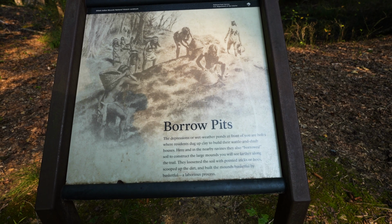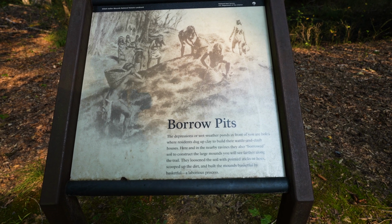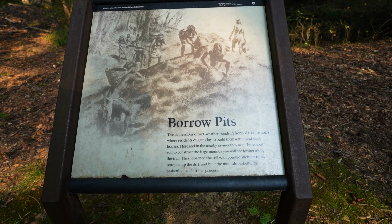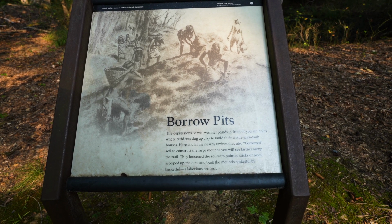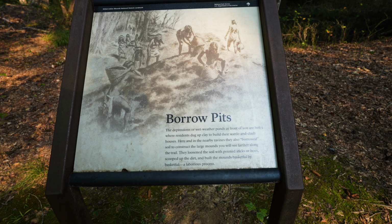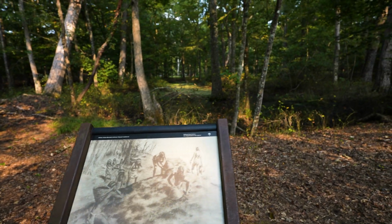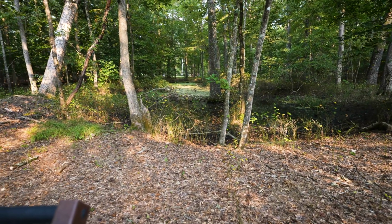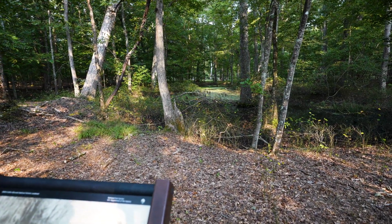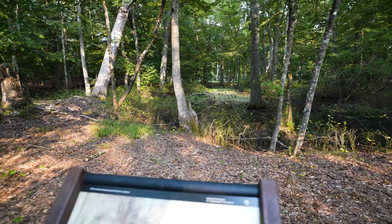Borrow pits. The depressions of wet weather ponds in front of you are the holes where residents dug up clay to build their wattle and daub houses. Here in the nearby ravines, they also borrowed soil to construct the large mounds you will see farther along the trail. They loosened the soil with pointed sticks or hoes, scooped up the dirt, and built the mounds basketful by basketful, a laborious process. So that right there is a borrow pit. They come in here and dig out the mud and clay to build the houses, the structures.